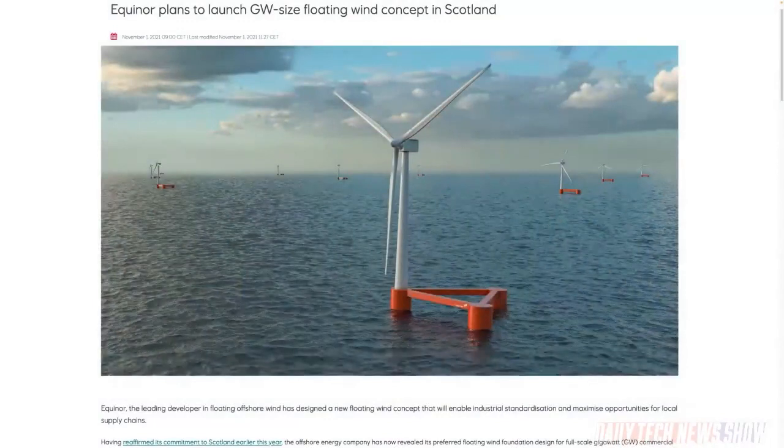Another example is Scotland's Equinor, which has already built the first floating wind farm with five turbines on ballasted cylinders. The company plans to build a larger floating farm capable of 1 gigawatt power off the coast of Norway. The larger installation will have a triangular platform for each turbine. In the U.S., Trident Winds proposes a 2-gigawatt project off the coast of Grays Harbor County, Washington. That is, if it can get a federal lease to do that.